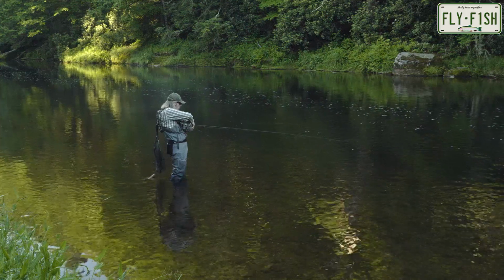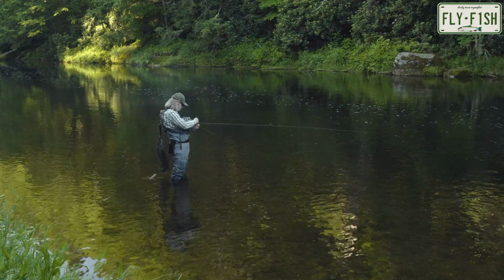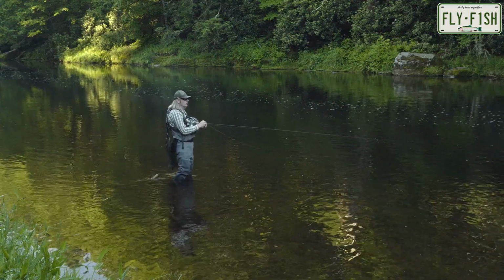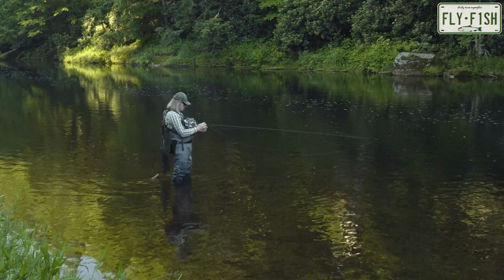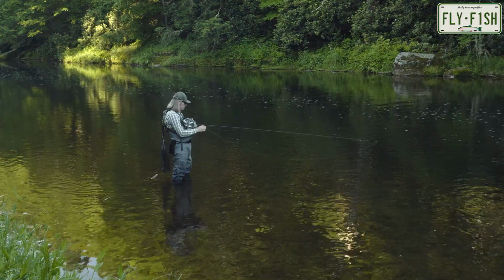So hopefully I can run into some fish. I'm going to start with a single 16 thread Frenchie. Doesn't look that deep, might be a little low.